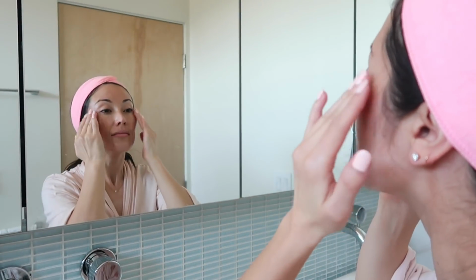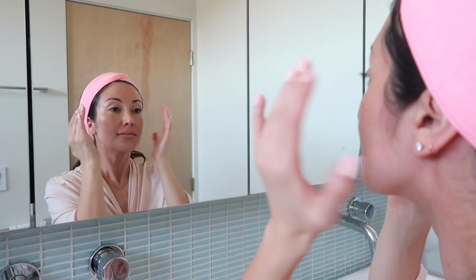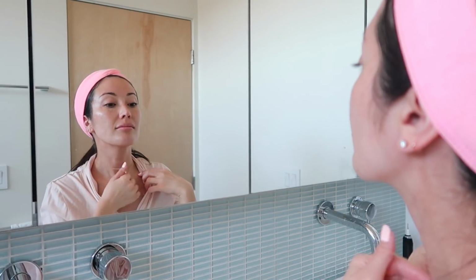So I really like this. I actually like it better than their hyaluronic acid because that felt a little bit sticky, but this feels nice and smooth on my skin. I feel like it doesn't mess up my makeup or anything like that. So I put this on next after the vitamin C, and I've been really liking this.